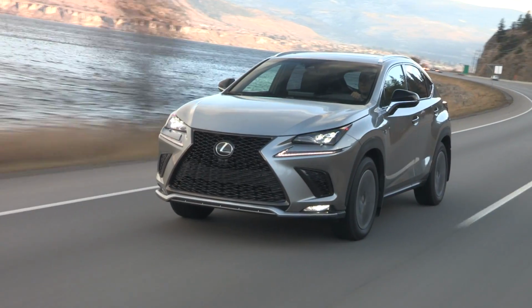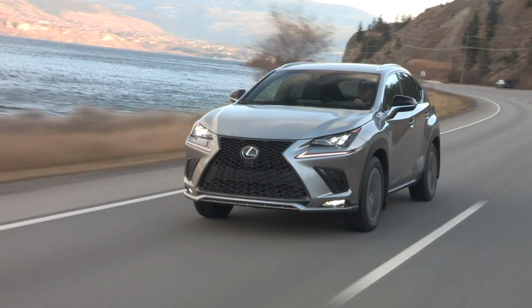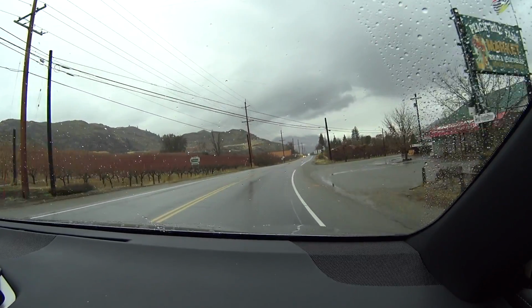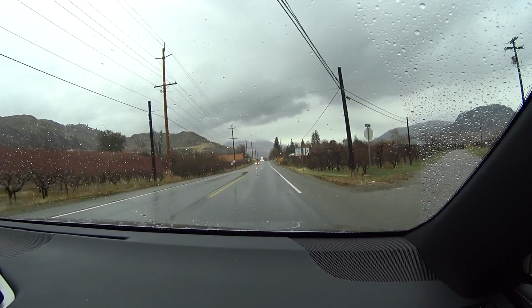But all in all, I find the drivetrain is a high point of this vehicle: quiet, smooth power delivery, lots of torque down low, which is where you need it if you live in a city, or if you're towing something, or if you got kids in the back. So really nice and refined, what you've come to expect from Lexus.